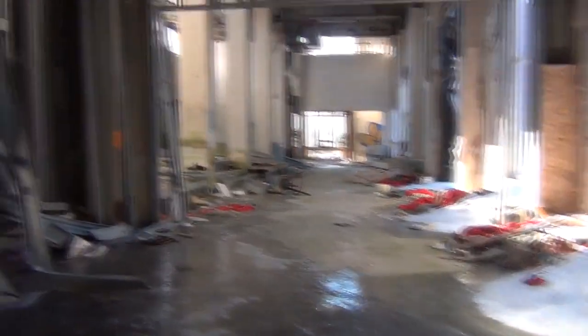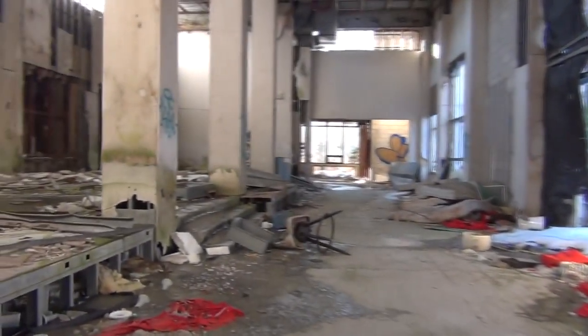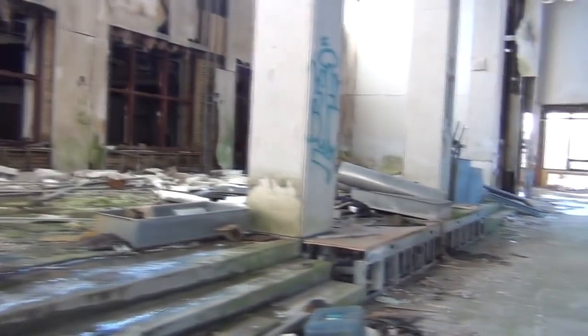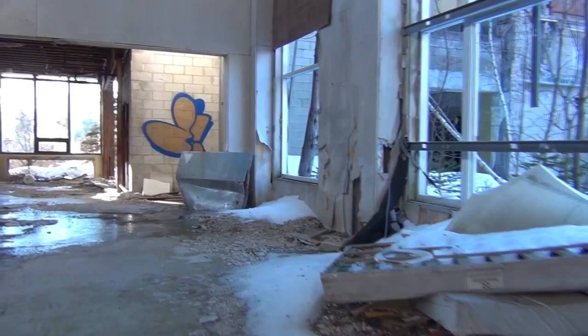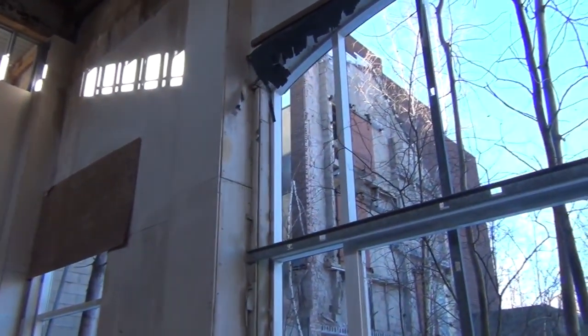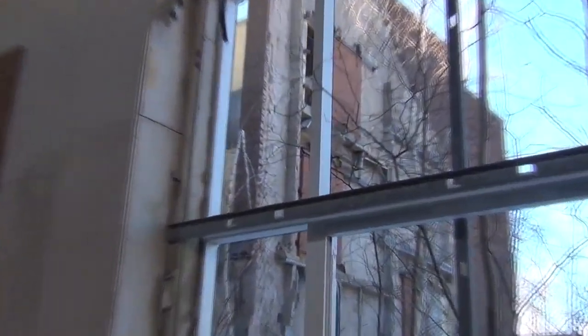What was this? Doors. That didn't just open into nothing, so I guess, what was the door for? Guys, we're looking at the door.